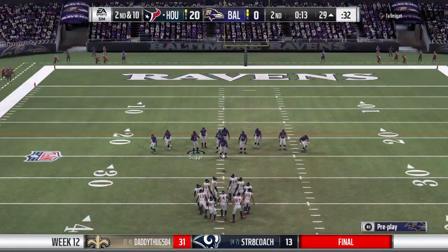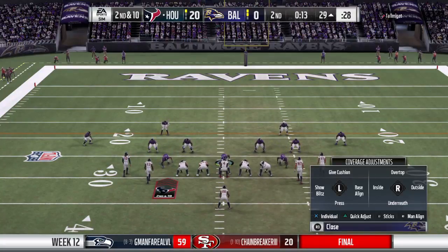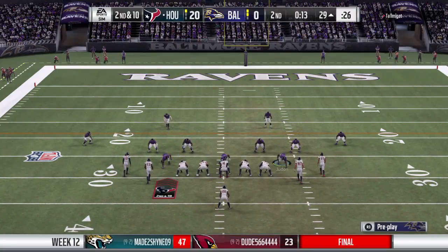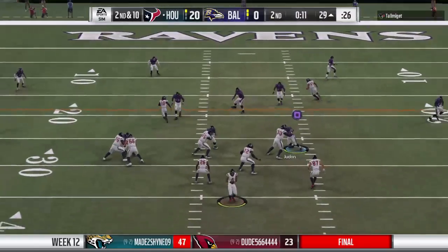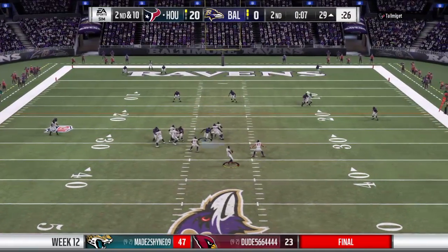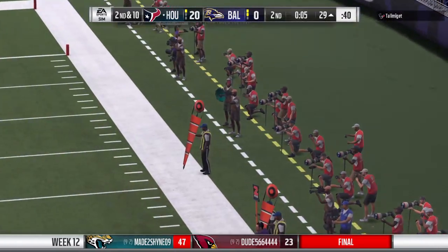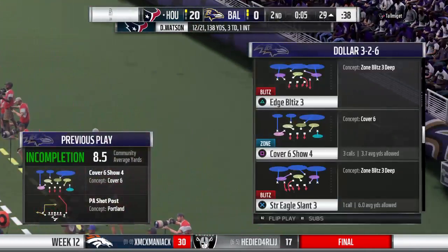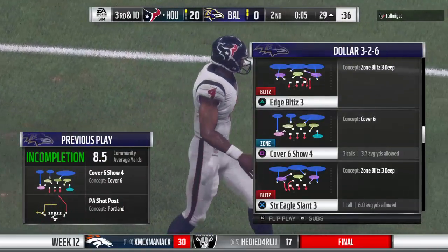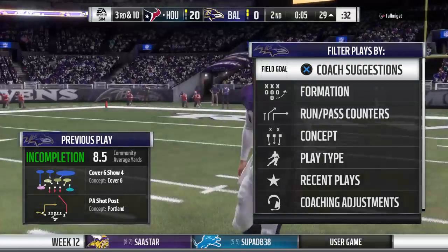And on 2nd and 10 now. Play action from Miller. Now Watson. Now he's flushed out right. And that is incomplete, stopping the clock with 5 seconds to go. The turnover put them in great field position. They don't want to squander it with 3rd down coming up.